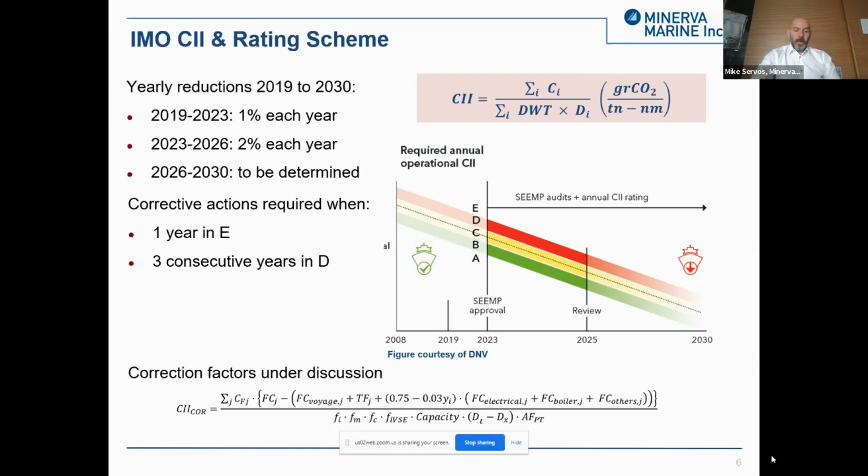A number of commercial and legal issues are expected to arise before and after the CII regulation comes into force. An important commercial question is who will bear the cost and responsibility of complying with CII between owner and charterer of vessels under long-term period charters extending beyond 1st of January 2023.